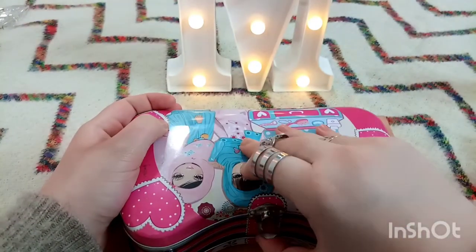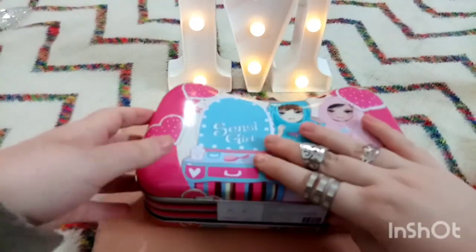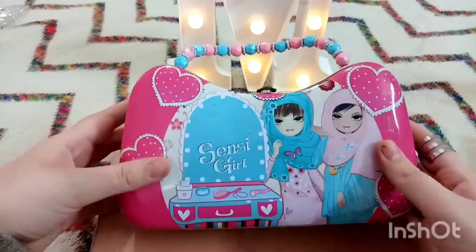And I just love this jewelry box. It's a gift from my grandma, and I just love it.